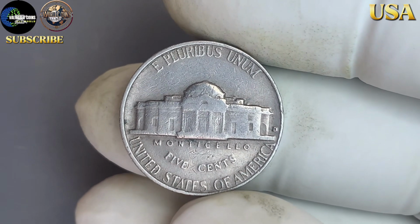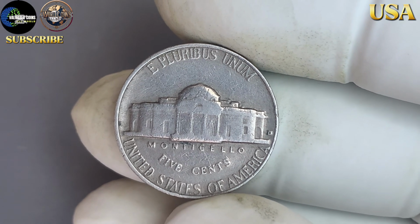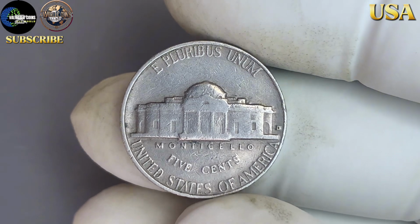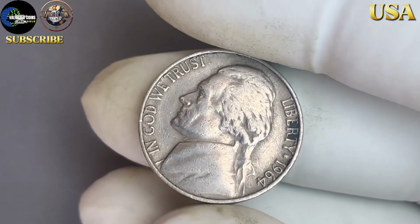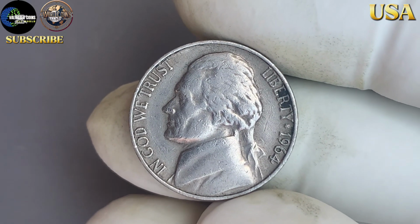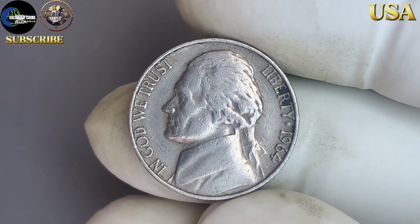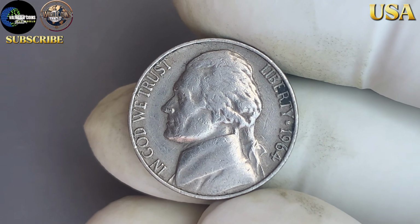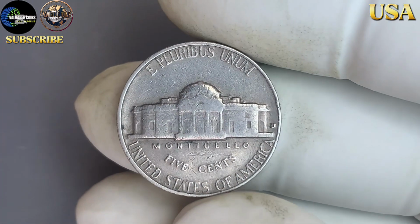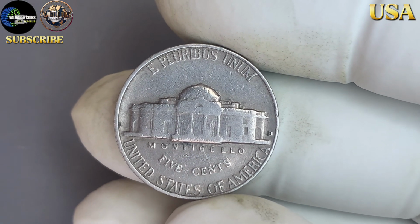4. 1964 nickel on a silver planchet. Though 1964 Jefferson nickels were made of 75% copper and 25% nickel, some were accidentally struck on silver planchets intended for dimes or quarters. These rare mistakes are incredibly valuable and often sell for tens of thousands of dollars. 5. Die cracks and cuds. Over time, minting dies develop cracks, and when they strike the coin, they leave raised marks or lumps known as cuds. These imperfections make the coin unique and highly desirable to collectors.